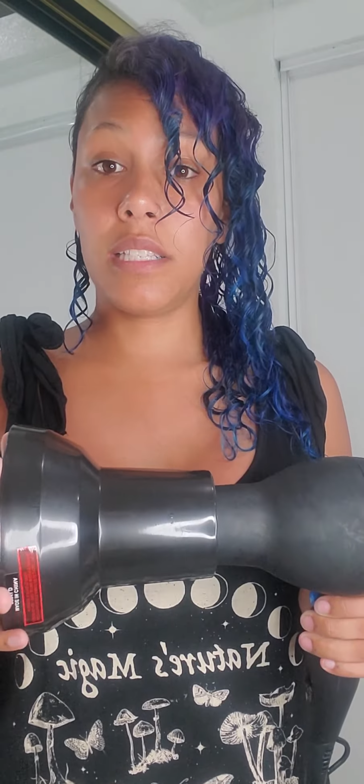Then I'll come back just to finish it off and really get it nice and dry and voluminous. So the main thing I can say is, do not touch your head with this until you have a complete cast. So you're just going to be hovering. You want to start with your roots, and then you're going to start working your way down from there.